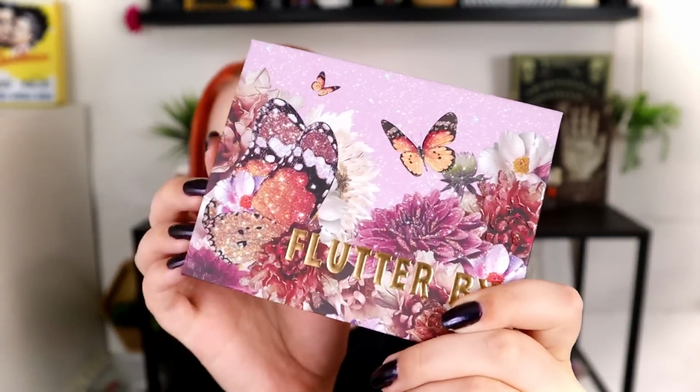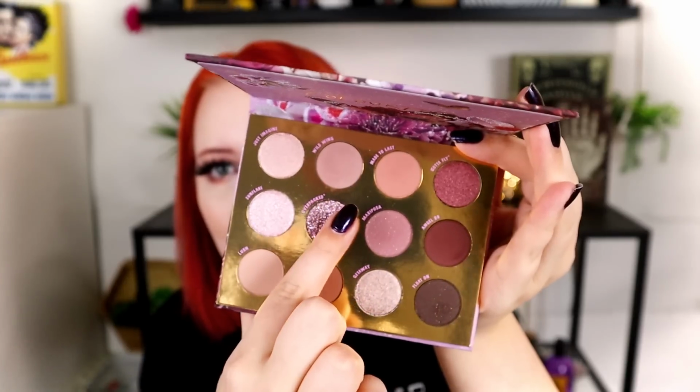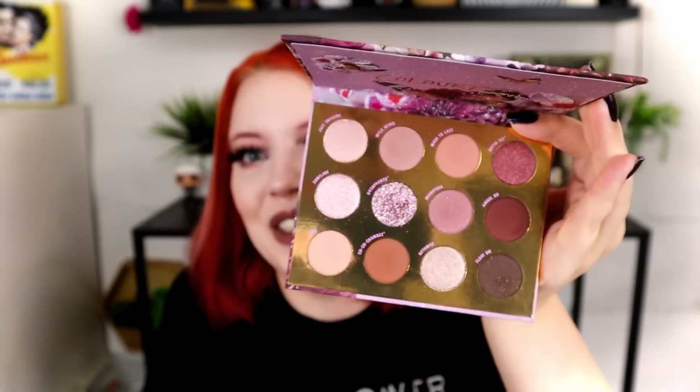This is what the front cover looks like, and then the inside, it's more of a mauvier, cool tone palette, and it's very neutral. Other than this bright pop of purple right there, it's a very basic neutral palette. I love the cool tones in here. This came out right after the Bye Bye Birdie, which is a very warm and pink palette that I bought, and then immediately wanted this one way more than that. So this one is just absolutely beautiful. I love a cool tone palette.